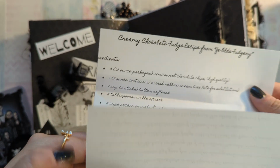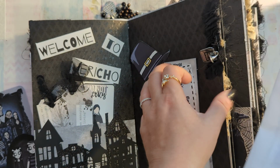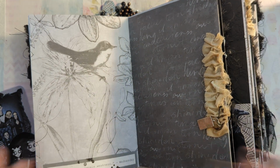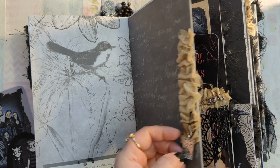And inside of that pocket, I have a fudge recipe. And this is from the Ye Old Fudgery at Pilgrim World. And I did that because of the scene where she has to go for Outreach Day and hand out samples. So these pages that are in gray, I've left open for journaling or for photo keeping. This is a little charm of a tarot card.